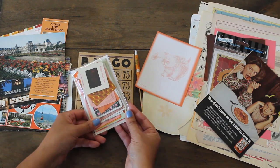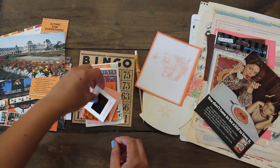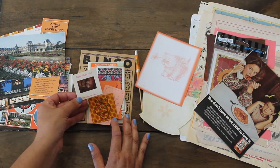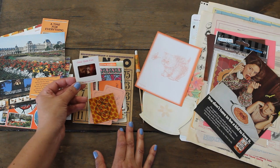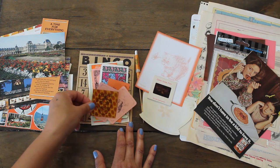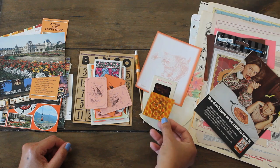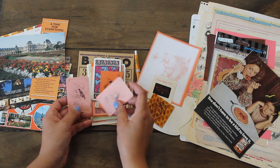Now she had the smaller ones as well. She added, the last color slide film that she added was from the Vatican. So this one looks like a grandma and her grandchild. We have Burger King holographic little sticker. And this is what caught my eye too.